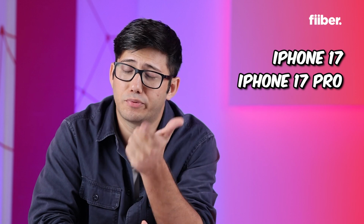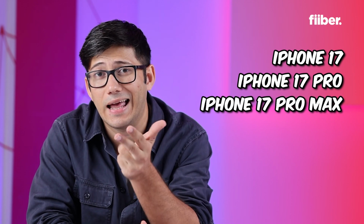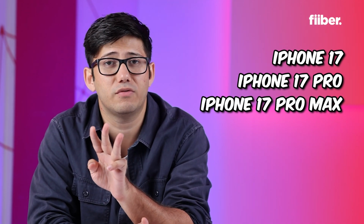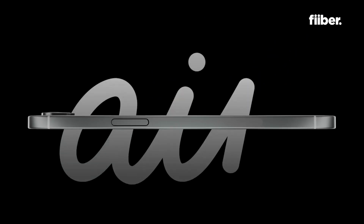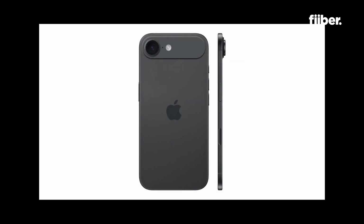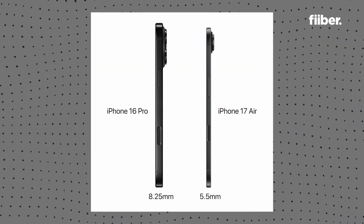But before that, let me tell you about the four models that are coming up. First is the iPhone 17, then the iPhone 17 Pro, then the iPhone 17 Pro Max, and there's a new phone they're coming up with, the iPhone 17 Air. So what is this iPhone 17 Air model? It is a new variant which will be replacing the Plus models in the upcoming iPhones. And this is going to be the slimmest iPhone, even slimmer than the iPhone 16 Pro.